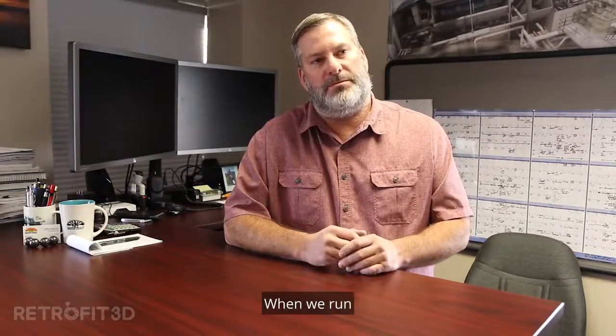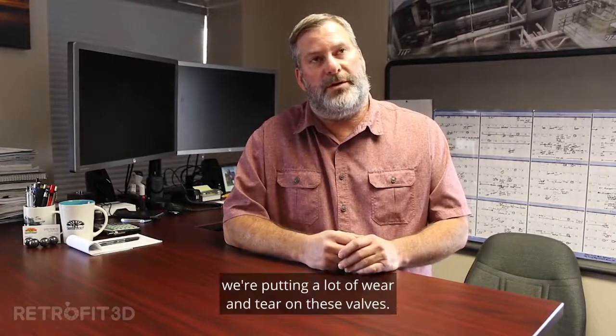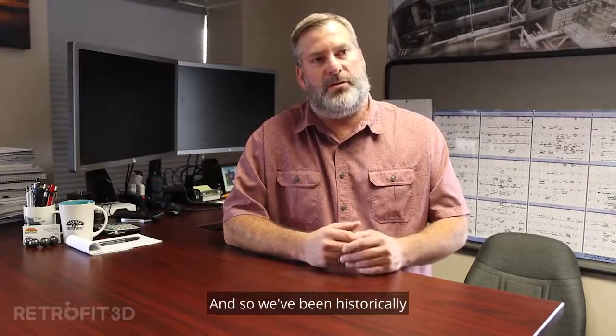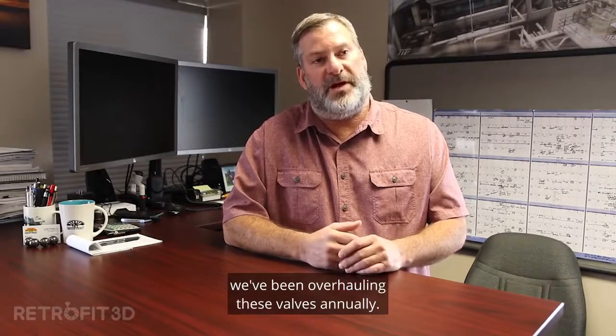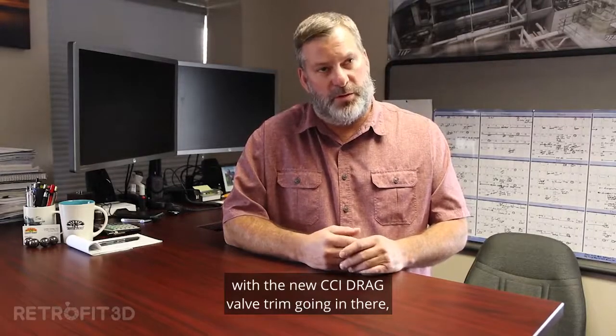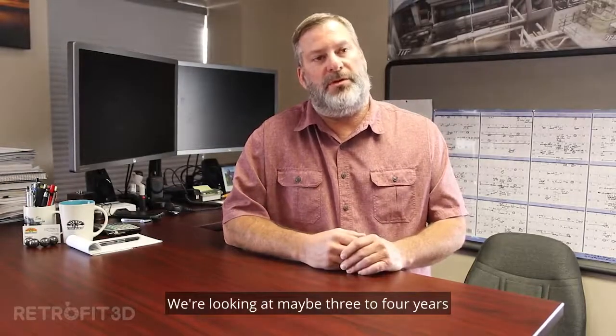When we run basically 24/7 for the full year, we're putting a lot of wear and tear on these valves, and so we've been historically, over the last 10 years or so, overhauling these valves annually. So we expect with the new CCI drag valve trim going in there that we'd be able to extend that out to even greater than a couple of years. We're looking at maybe 3 to 4 years on some of these valves.